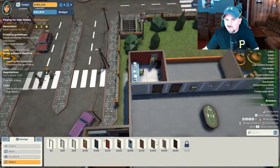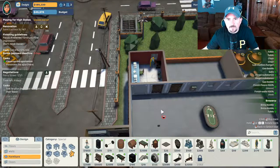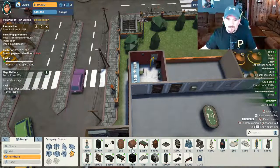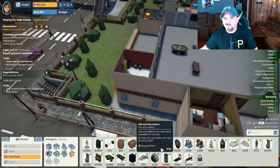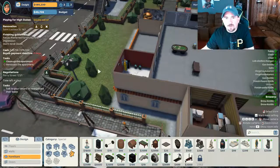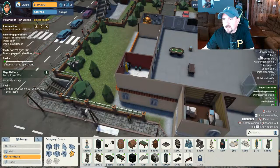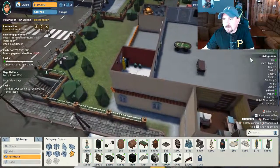So, okay, so we definitely need some security cameras here. I feel like this is a good place to put one. And I feel like the brewery is a good place to put one. The brew hall or whatever that's called these days. Okay, so we got one in each of those rooms. So we have the manufacturing hall, the brewery, and the security room done.